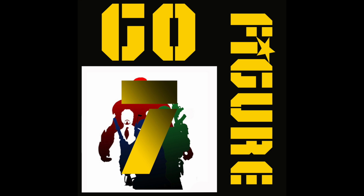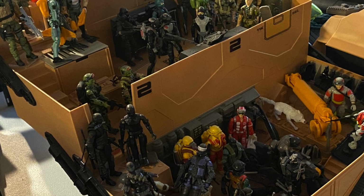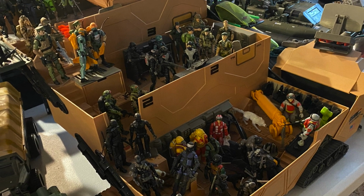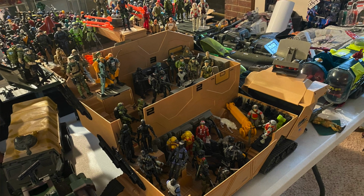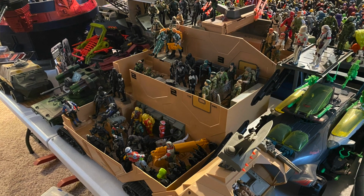Number 7 was a tough choice for me to pick because I did a trade. I traded my second flag for other G.I. Joe stuff, and almost went with the G.I. Joe Retaliator helicopter. But instead, I had to go with the Mobile Command Center.